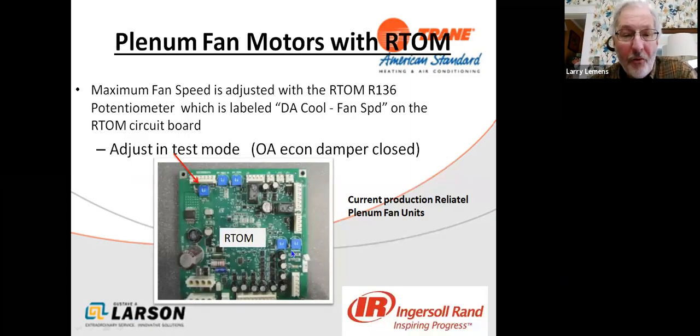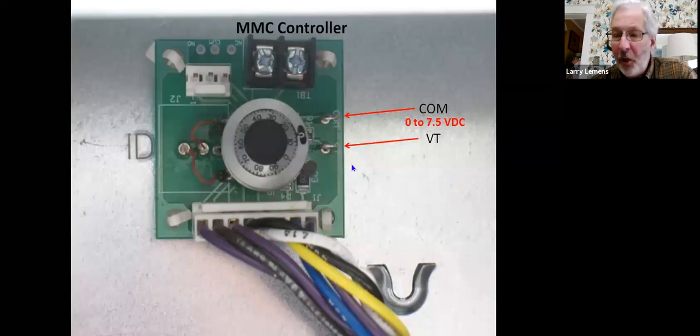On the options module, we have a potentiometer right here for fan speed control. And again, counterclockwise slows it down, clockwise speeds it up. So if it's a Reliatel model, it's going to be adjusted on the options module. And if it's the old original control, the MMC, it's controlled by this dial, and this is located in the blower compartment usually.